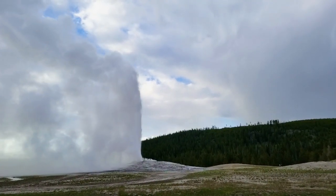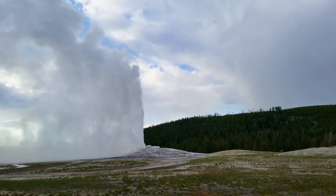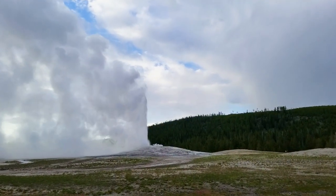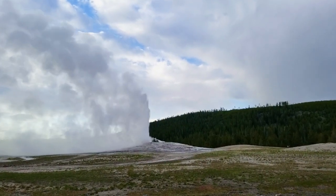Getting warmer already. Just take a bunch of this. It's going crazy quick.